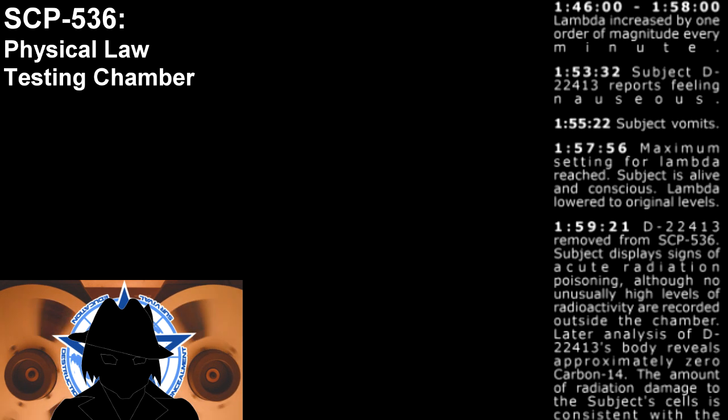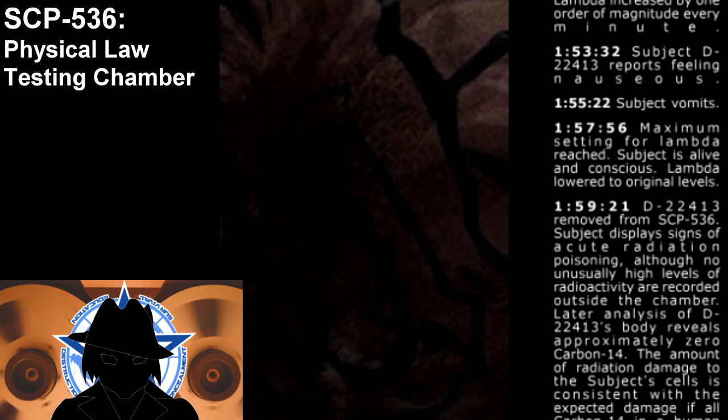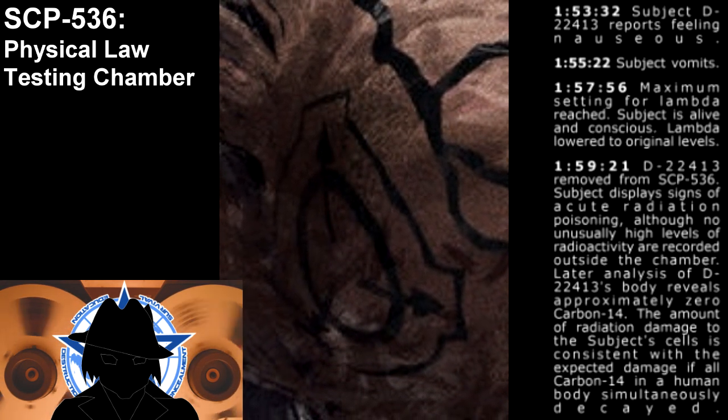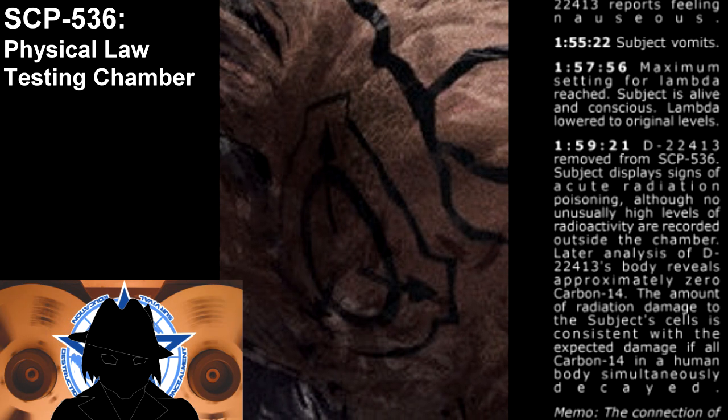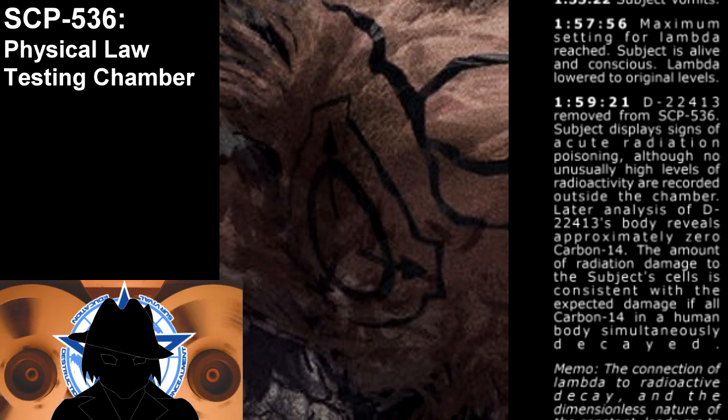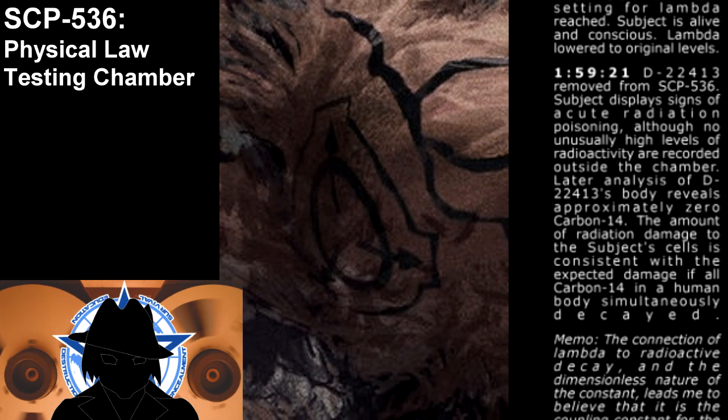Later analysis of D-22-413's body reveals approximately 0 carbon-14. The amount of radiation damage to the subject's cells is consistent with the expected damage if all carbon-14 in a human body simultaneously decayed. Memo.